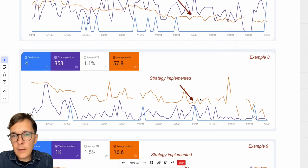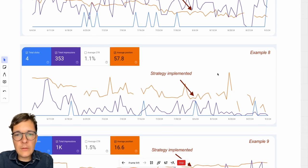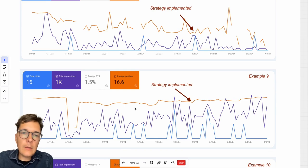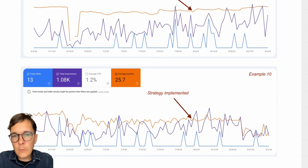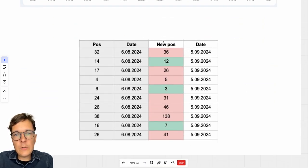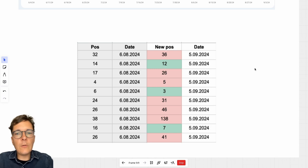Example number 8, I do see a small drop here. So definitely not an improvement. Number 9, there's a small increase, but there's nothing significant. I wouldn't say this strategy is working based on number 9. And with number 10, we do see a small drop here again. So overall, here are the numbers. This is the previous position, this is the new position. It's red if it dropped, and green if it increased. So only on 3 images the position increased, and it dropped on 7 images, and there was a 1 month time difference there. So these are the results.